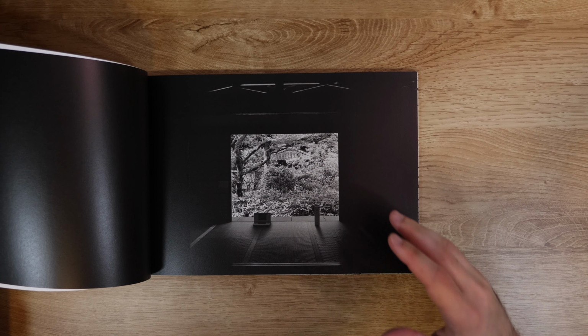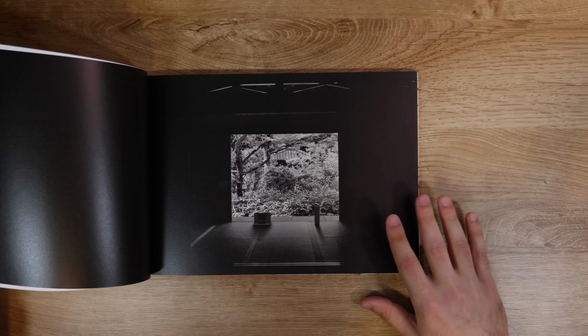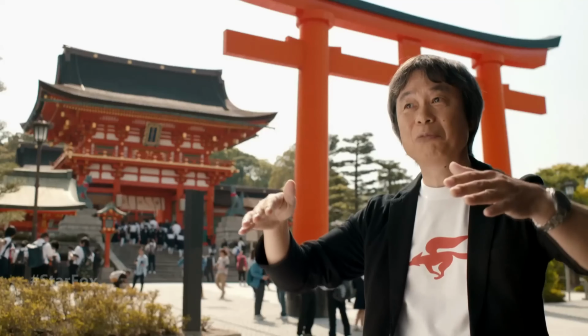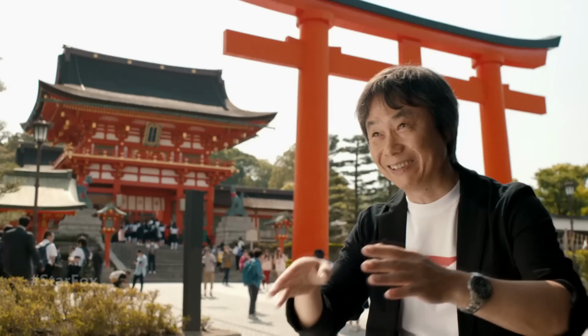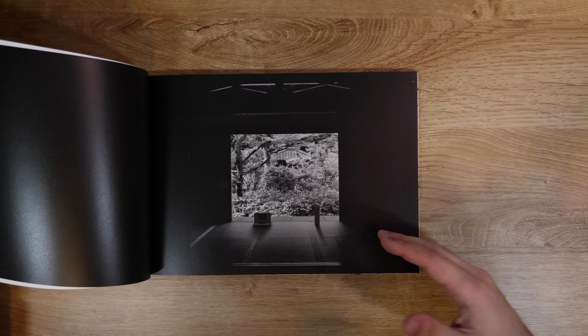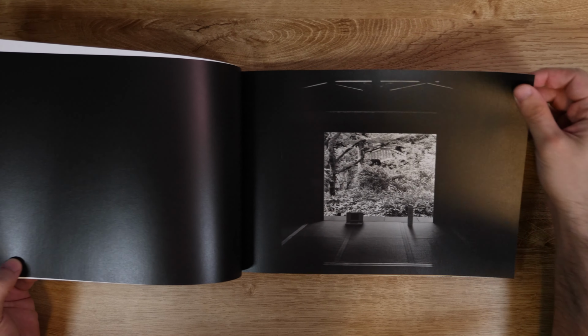I think another thing about these books is Nintendo tries to show that they're still proud of the Japanese culture and they want that to be part of their business. They want to show people that they still care about the Japanese culture, and video games are part of that. Video games are part of the Japanese culture, so they try to show that off here.